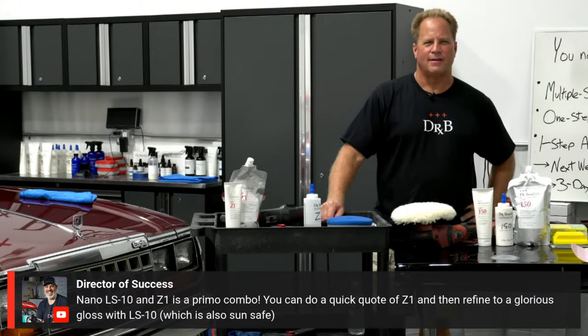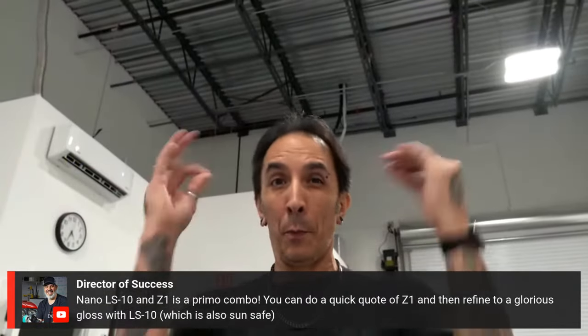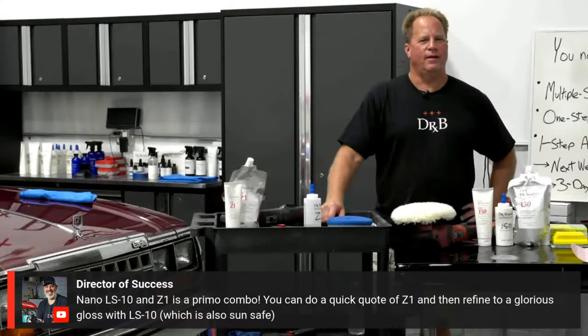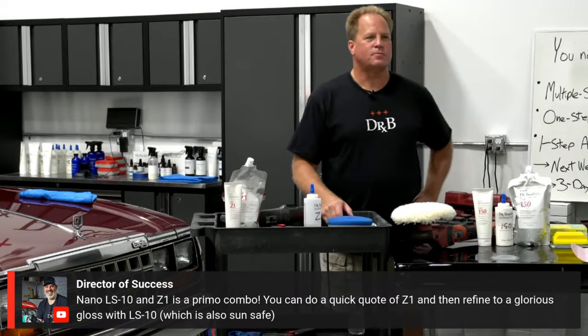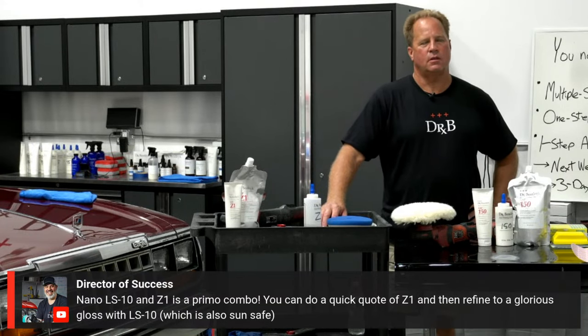Nano LS10 and Z1 is a primo combo. You can do a quick coat of Z1, then refine with a glorious gloss of LS10. Yep, which is also safe. LS10 is a good product too.